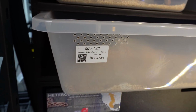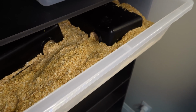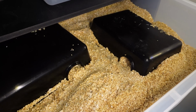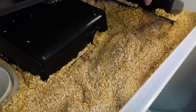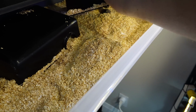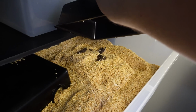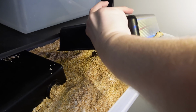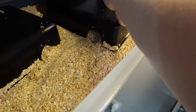It's Husbandry Pro. Now in here we have Rowan, our special girl. She is not being bred this year. She's buried. Hello. As I mentioned, it's very close to nighttime, but yes, she is over there, looking great, all healthy, and I'll just put this back. Hopefully it doesn't disturb her too much.